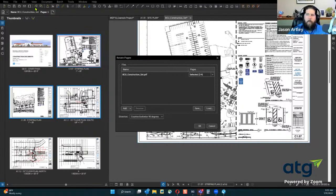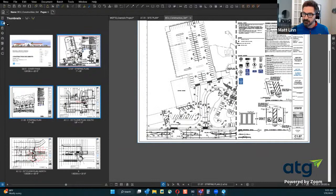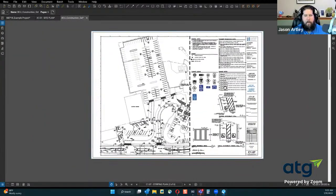Oh, Brian with the quick tip: Control Shift R to rotate pages. There you go. Nice. Back on topic, a good way to end it because we've run out of time, everybody.